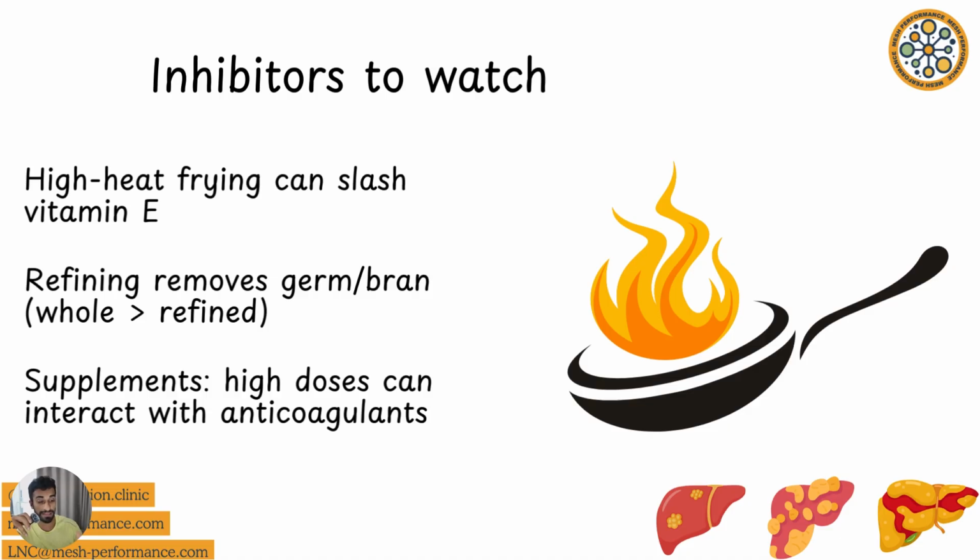So also some anticoagulant medications can interact with high dose vitamin E. So always check if you're taking a supplement for this, to make sure you're speaking with your dietitian or you're speaking with your doctor, based off what's your recommended daily allowance.